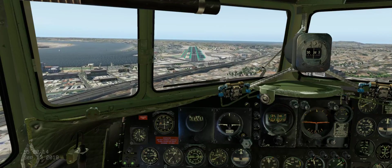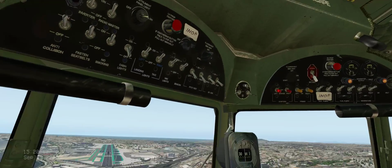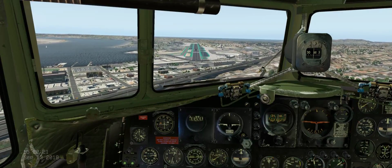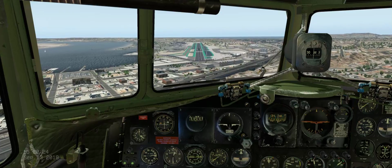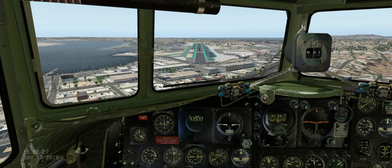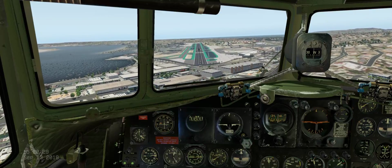Okay, so I got lights, all good. I never turned the fuel pumps off. Still trying to work out all the procedures here, but I got my lights, I got my pumps all done, mixture, propellers, and all that. Seatbelts are good, and gear, and we've been cleared to land 27.